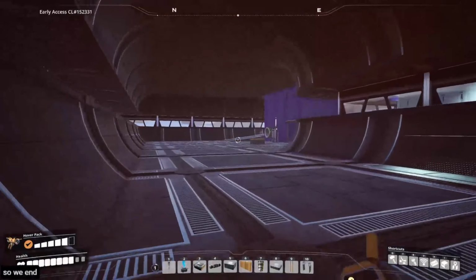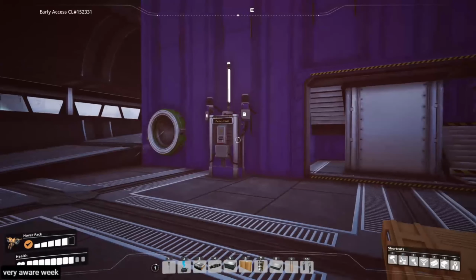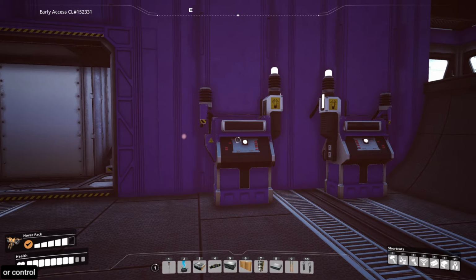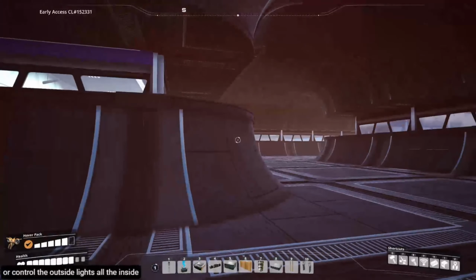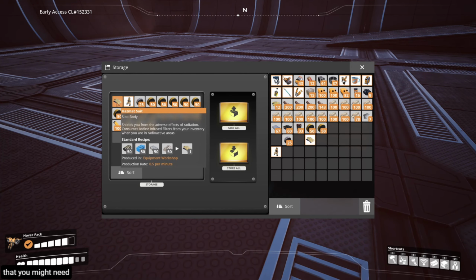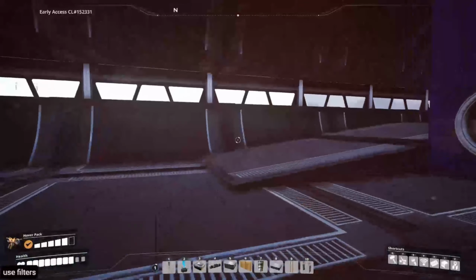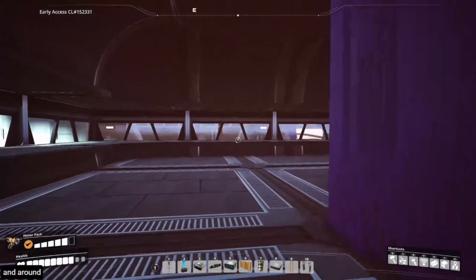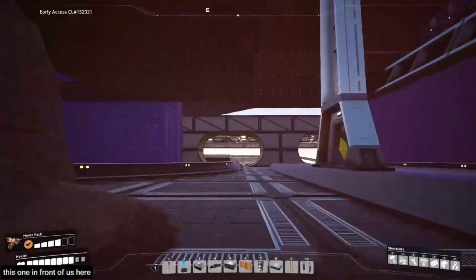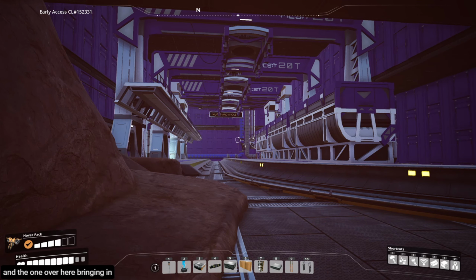So we enter the factory and we come over to here, which is the area where we can turn the main power on and off in the factory, or control the outside lights or the inside corridor lights here. We have crates with supplies that you might need whilst you're at this factory, hazmat suits, infused filters. And around the back on this side, we have 2 train stations. This one in front of us here, bringing in aluminium sheets. And the one over here, bringing in aluminium castings and nitric gas.